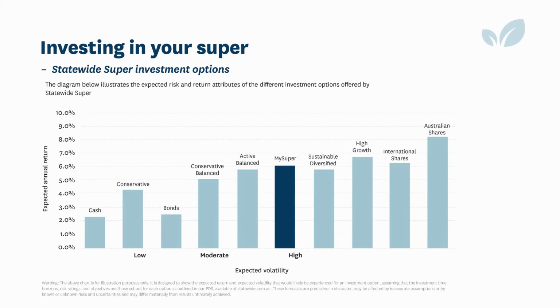Our investment options range in levels of risk associated with them. We know everyone's circumstances are a little bit different, and their approach to investing will be unique to them. That's why it's important to remember you do have a choice of where your funds are invested.